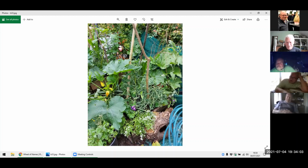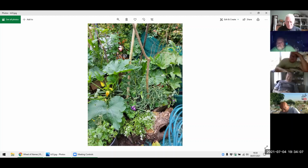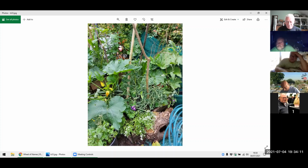But I've grown Cobra for a long time, and I don't. Yeah, I've grown Cobra for the last 5 years. Last year I grew 7 or 8 plants. I probably had 40 or 50 kilos of beans. I'm growing about 20 this year. I'll probably get 100 pounds of beans. They're prolific, unbelievable. Yeah, I find they keep going and going and going.